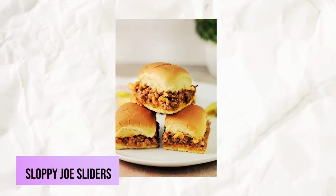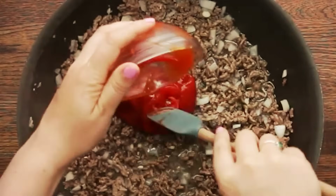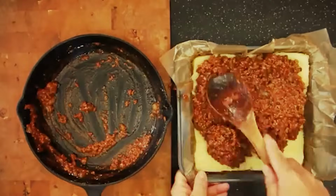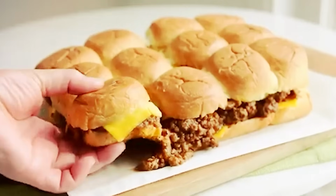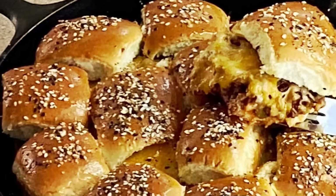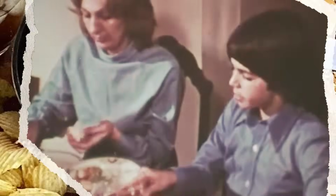Sloppy Joe sliders captured the spirit of casual mid-century American dining with a miniature take on the iconic Sloppy Joe sandwich. These small-sized versions used seasoned ground beef cooked in a tangy tomato-based sauce, spooned onto mini buns or rolls. The sliders maintained all the messy, flavorful charm of the original dish, while offering a bite-sized option suitable for parties or quick meals.